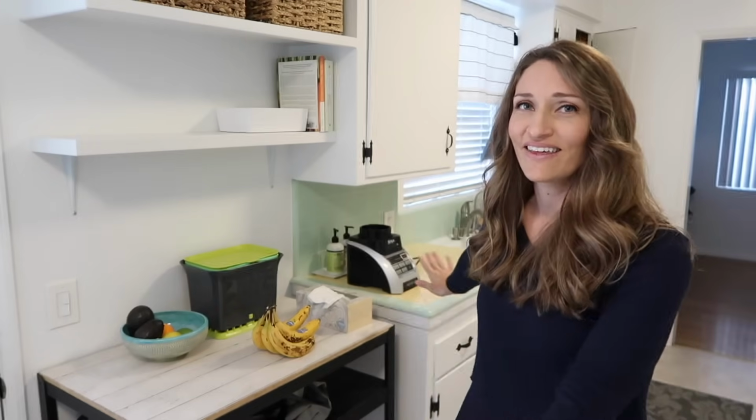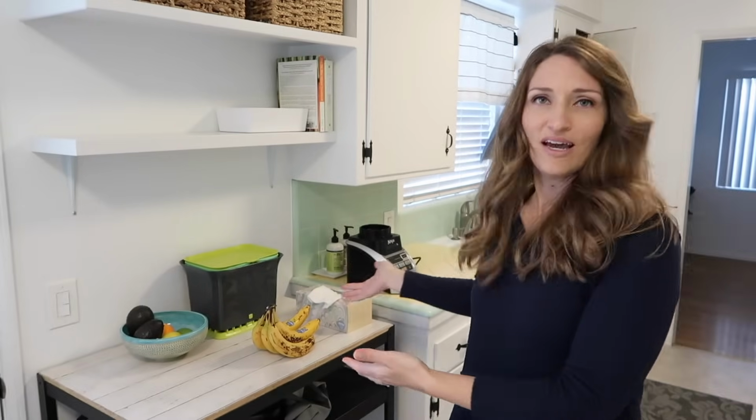Another project that takes under 10 minutes in most homes is to clear the countertops. So we get into our daily routine, and a lot of the time things come out.